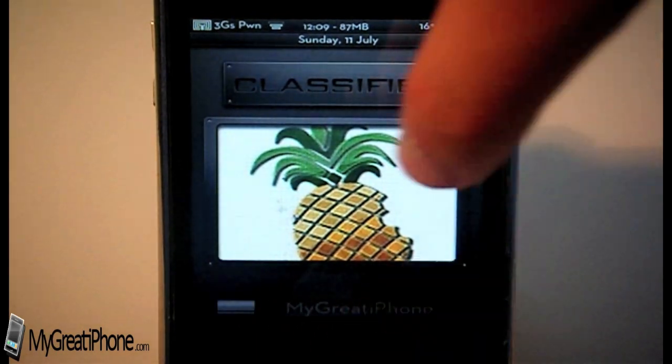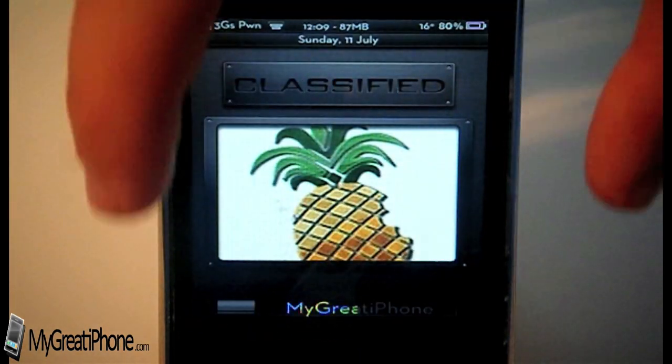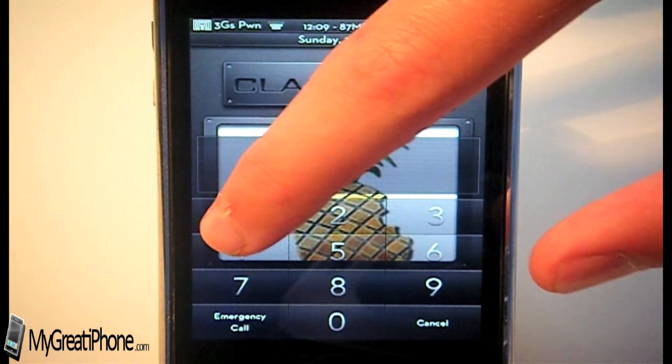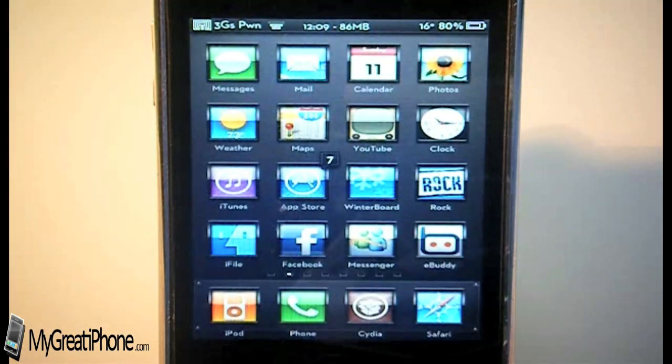And the slider down here is just sort of a simple grey box with a little slider, and the writing just fits in and it works really well. So we're going to slide to unlock, and as you can see, the keypad is also themed. Oh no, you saw my passcode.